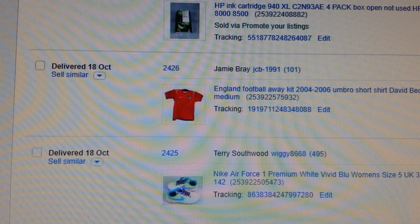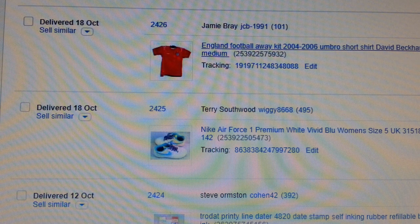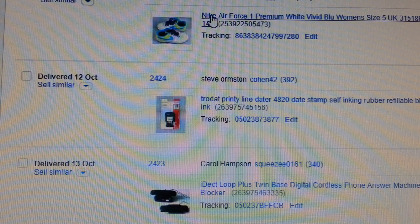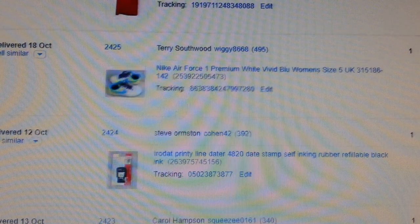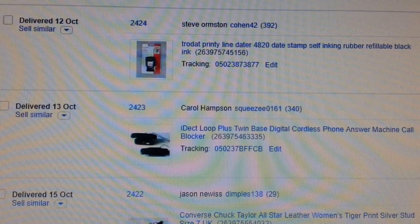And the next one took a bit of time. I first had it at 25 quid, and I dropped to £14.95 and it sold. England football away kit, David Beckham's, with numbers and shares, went for £14.95 after about a couple of months. And the next pair is Nike Air Force One Premium White Vivid Blue, woman's size 5. I think I paid 6-7 quid, and it went for £22.95.